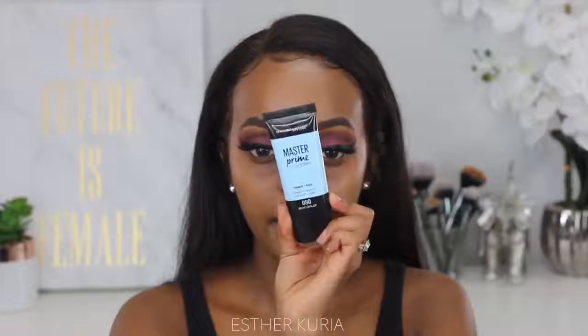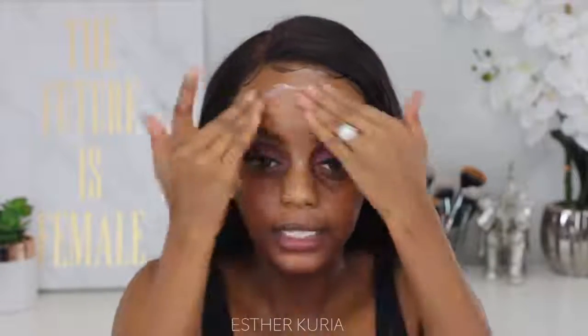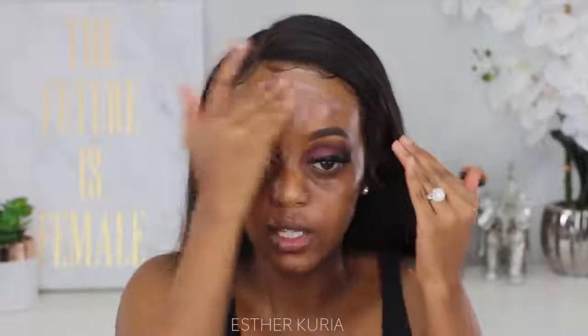So now we're going to start with my skin. I've been really loving this Maybelline Master Prime Hydrating Base Primer, which looks like this. I can say this is probably one of my favorite drugstore primers. It's very hydrating, so if you are a dry skin girl like me, this will be the perfect primer, and it's less than $10, so you cannot go wrong with that. When I use this primer, my makeup glides on so nice, and my makeup just looks very flawless throughout the day.